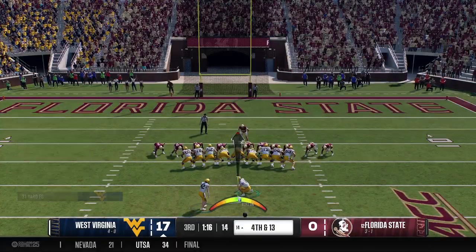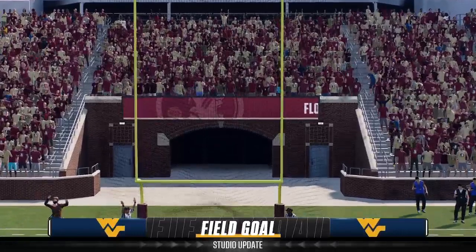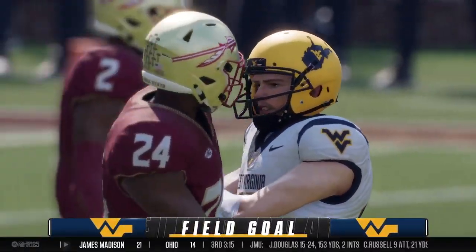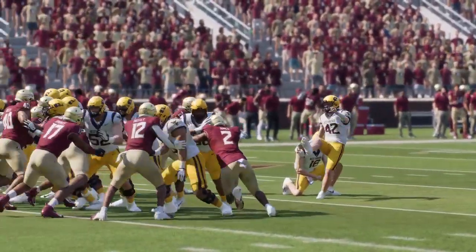And here comes the field goal unit. Didn't make him sweat at all. It's good. And now the lead is extended a little further. And he knocks another one through. And how about this kicker? Good way to start off your season, right?